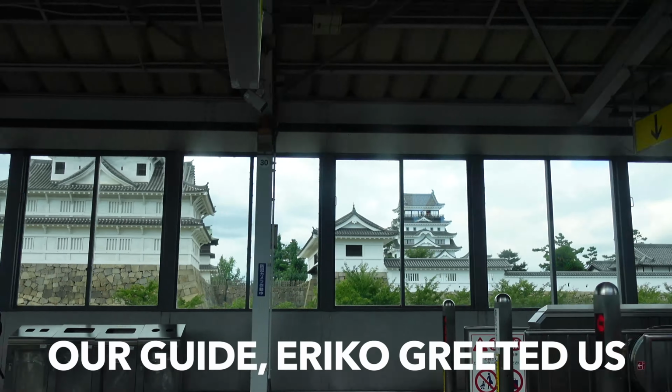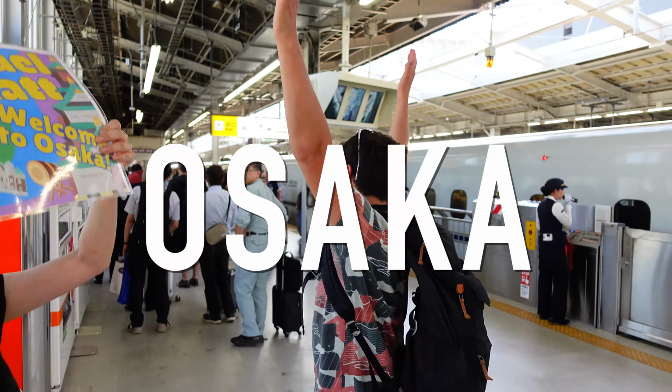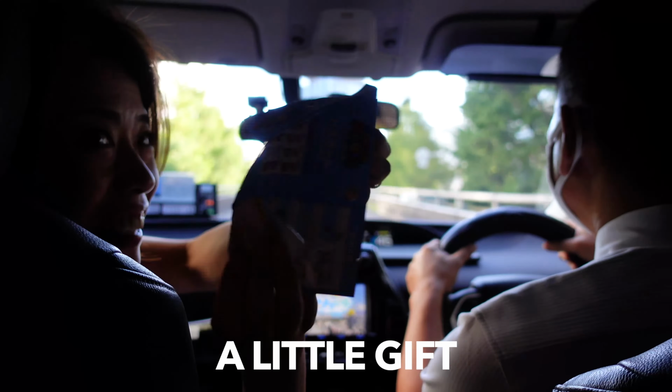Our guide, Eriko, greeted us at the Shinkansen. We were a little excited to see her. Eriko came to pick us up! Look at the sign! Welcome to Osaka! Riding through Dotonbori and Namba districts, Eriko even brought us a little gift.